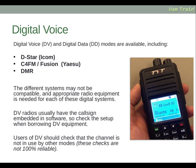Users of DV should check that the channel is not in use by other modes. These checks are not 100% reliable though.